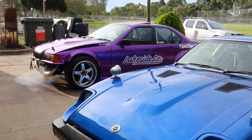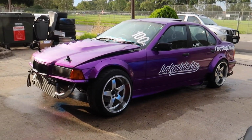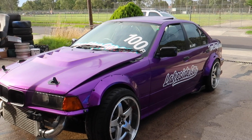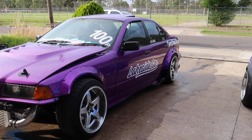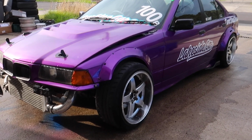How good do these two look together? This thing's all nice and clean. It's really hot out at the moment, so that was quite an effort just to get this clean. Now we'll pull her into the workshop and start getting to work.